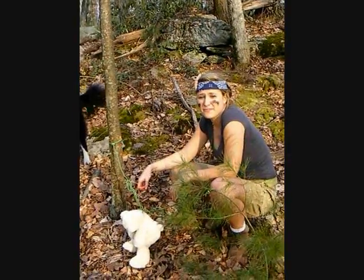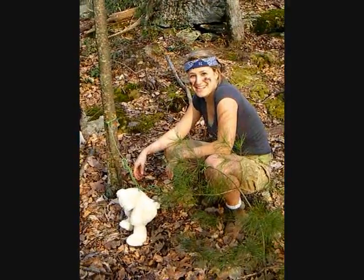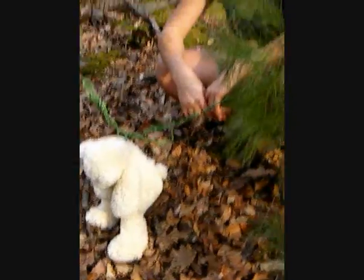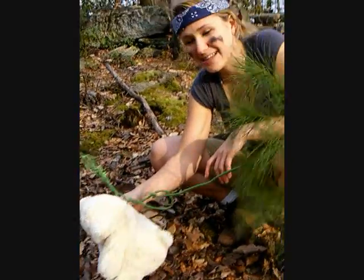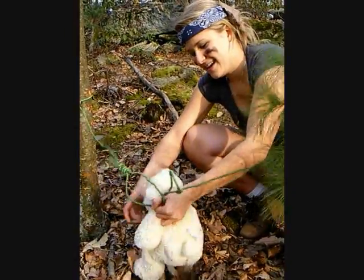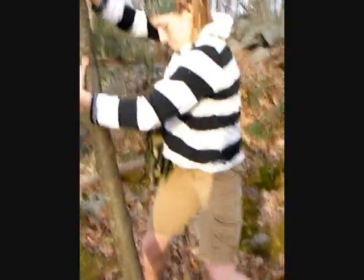We left our trap alone for a few hours, and now we've come back to check it, and as you can see, it's been pretty successful. We seem to have caught some sort of woodland creature. Its neck is broken, so it's clearly dead. And we're just gonna untie him and prepare to skin and cook this little guy.